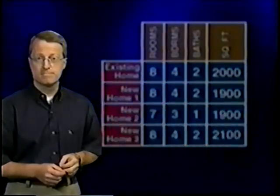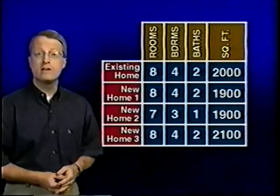3 replacement homes have been chosen for a family. The first has 8 rooms, 4 bedrooms, 2 bathrooms, and 1,900 square feet. The second home has about the same square footage, but fewer rooms and bathrooms. The third is a little larger than the original home. Now, of the 3, which one is functionally equivalent? Well, replacement 3 would be the choice, since it meets all the functional equivalencies, even though the square footage is slightly higher.